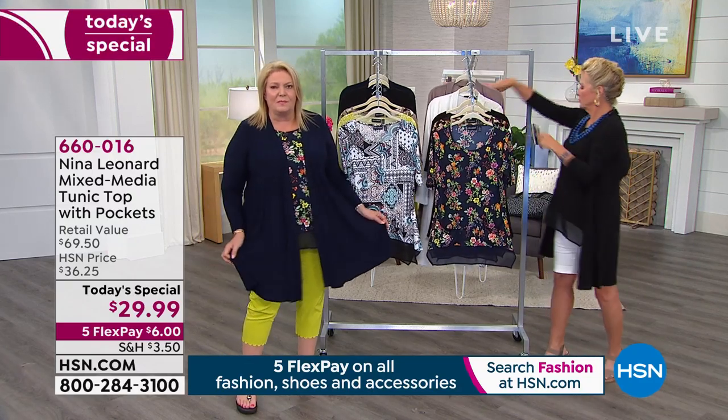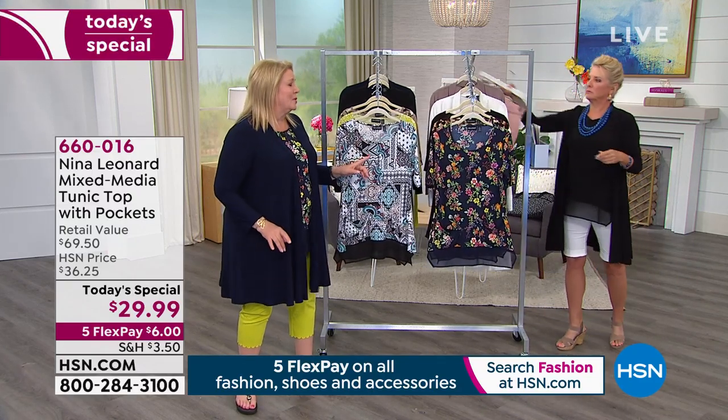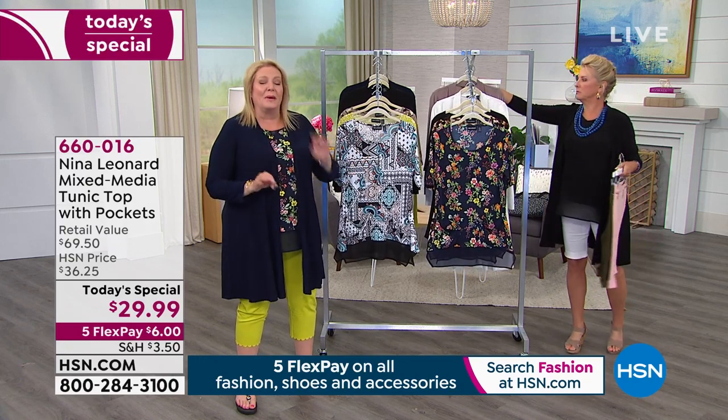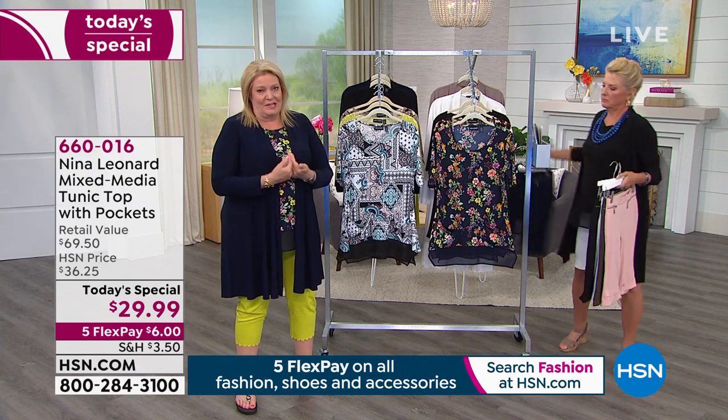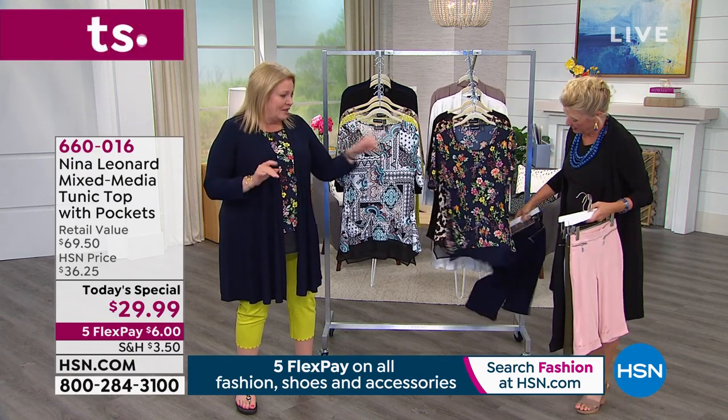Lots of swing, lots of movement. Again, this is something that you're going to wear 12 months a year, no doubt about it. You can pair this with a sweater in the fall. It'll look great. And wear it over today's special today, and you get a totally different look.